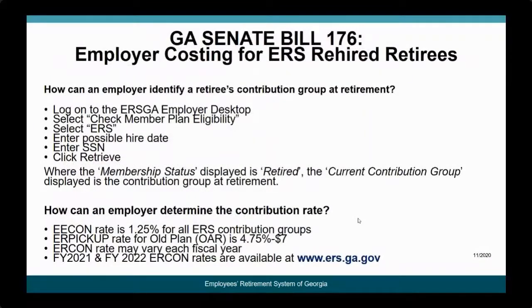If an employer would like to estimate the cost of hiring an ERS retiree, or an employer already has ERS retirees on their payroll, they will need two things to calculate that estimate. They'd need the person's contribution group at retirement and the current contribution rate.